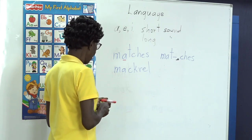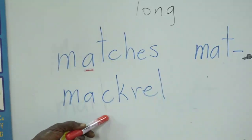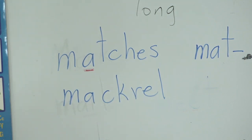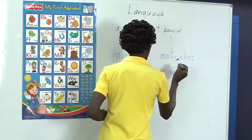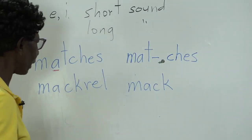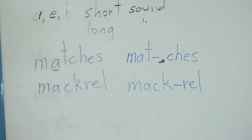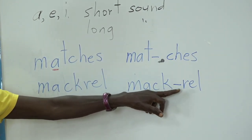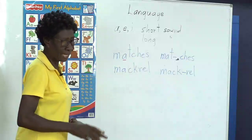Mac. And remember, you have learned already that C and K give the same sound. The C sound here is a hard sound C, and the K also gives a hard sound. So they both have the same sound. Now I'm going to write M-A-C, and the K. They go together. And we have the rel. Mackerel. Because these two go together, you do not hear the sound twice. You just hear the k sound. So when these two go together, you have to take note of that too. They both say the same sound, so you get one sound right there. Mackerel. Okay? We get mackerel.